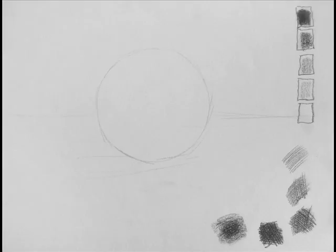The first thing I'm doing is to look closely at my subject and discover what is in full light. What is there that I want to leave as white as the paper? Highlights, if you will. Probably not a lot.